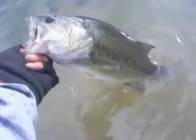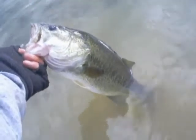Sunset bass. That is a beautiful, beautiful fish. Maybe 17, 18 inches. There she goes.